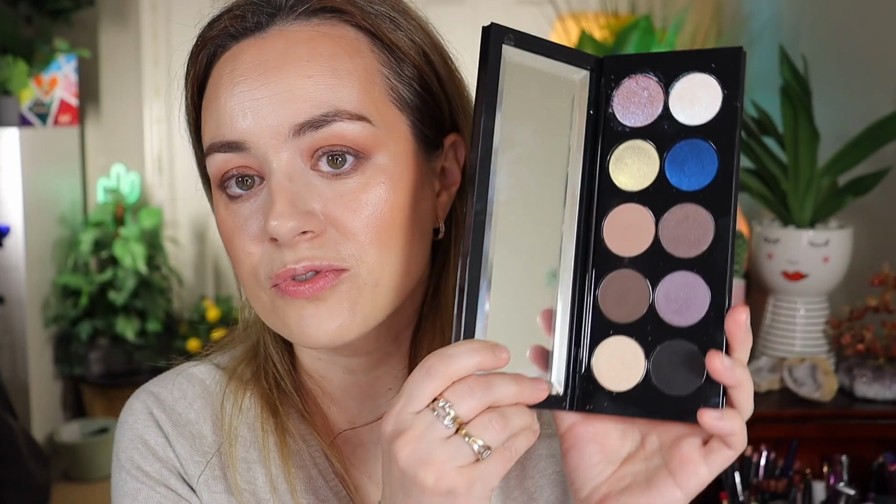This is my favorite palette by Pat McGrath, and the shades blend so smoothly and nicely. Love it. It's quite expensive. If you're not into eyeshadow, then don't buy this because it's expensive. Make sure you love all the shades in there.